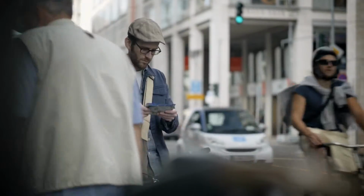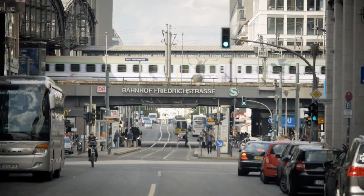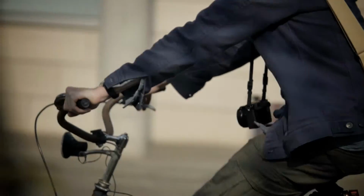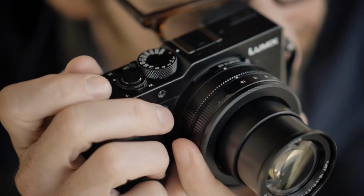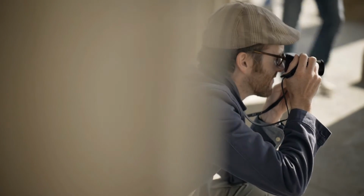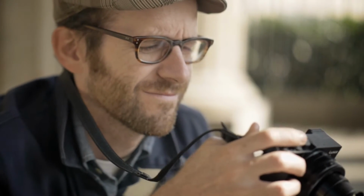I'm Bernie DeChant. I'm a photographer from New York City, and I'm here in Berlin, a fantastic city full of great old architecture, new architecture, and plenty of opportunities for great street photography. The thing I love about street photography is finding that perfect moment where everything comes together. You have the right light, you have the right subject, you have the right composition. It's all there for that brief second and then it's gone.